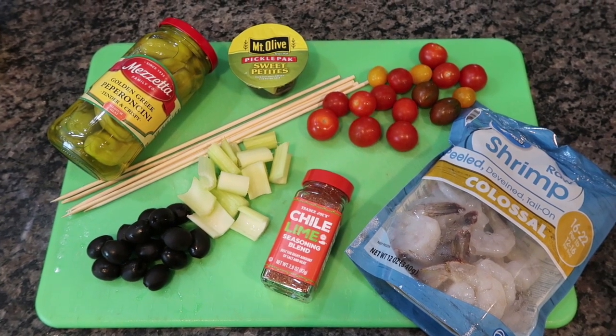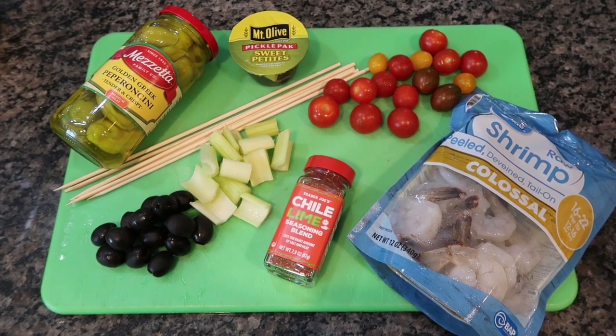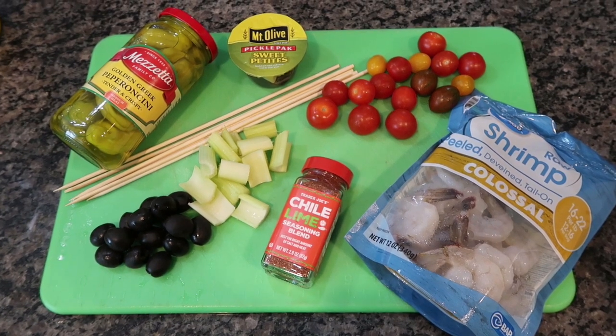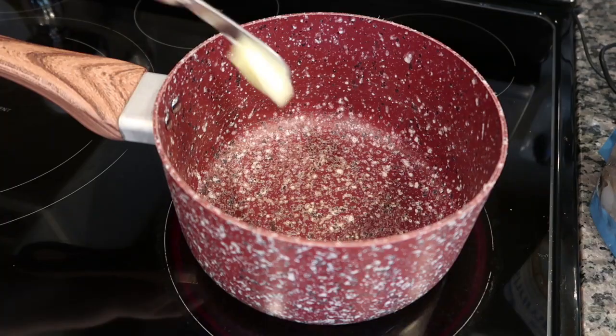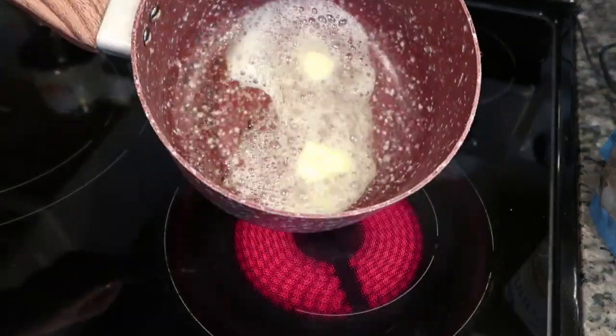And then I mentioned I love my chili lime, and this is the chili lime seasoning from Trader Joe's that we're going to season on the shrimp with a little bit of butter and parsley, and we are going to put it on a skewer, and then we are going to make a Bloody Mary dipping sauce to dip everything in. I promise you, you will not be disappointed, but we need the shrimp cooked and cold.